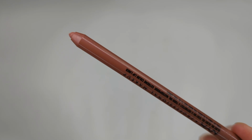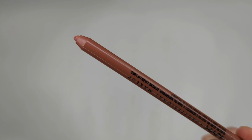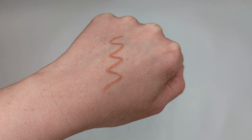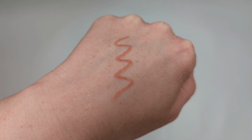They were not kidding. This is the shade Nude Suede Shoes, and I'm wearing this on my lips today, and this lip liner is fantastic. Honestly, it's so good. It is super duper creamy, so much so you can easily just fill in your lips with it and wear it as a lipstick if you want to. I also really love this color. I think it's beautiful, and the waterproof formula really does last a long time. It lasts through eating and drinking.